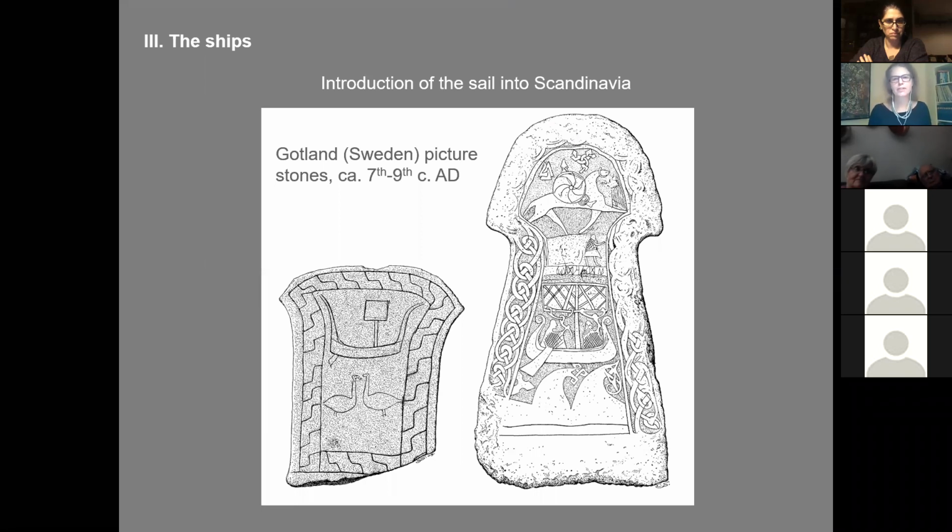And the first evidence we really have of sails in Scandinavia is from the 7th century, these so-called picture stones from the island of Gotland in the middle of the Baltic, which depict ships with sails. So clearly these aren't maybe the first ships with sails, but how long they have been using sails is of course not known at this time from the archaeological material.